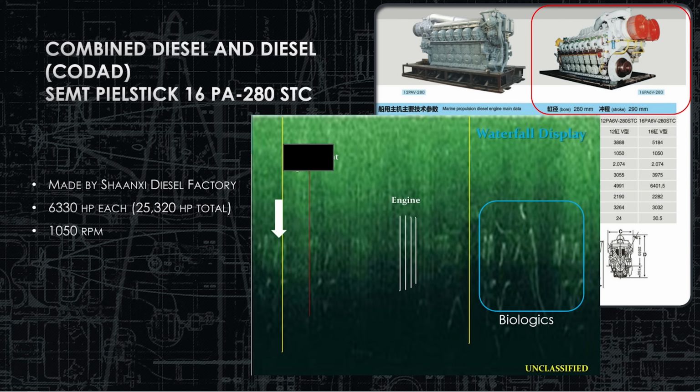So these diesels are made in China now. They were originally bought in Ukraine, right? But they made the Chinese version of the Ukraine diesel, and it's now called the STC for short. It produces over 25,000 shaft horsepower when all of them are running together. But they all run at the same RPM. Whenever this thing starts up, it's 1,050 RPM, which makes it very easy to identify. If you see this RPM on your sonar display, you've got a classification right there, because this diesel engine is used on multiple warships, but not all of them. So it'll help narrow down your classification.